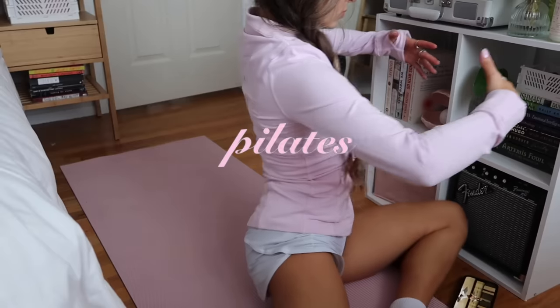I did a really intense core workout yesterday, so I don't really want to do any abs today. How about focus on your hips? Okay, I'm gonna try this one.